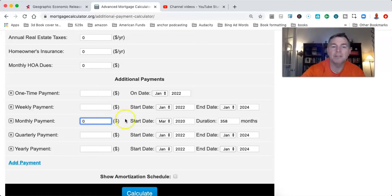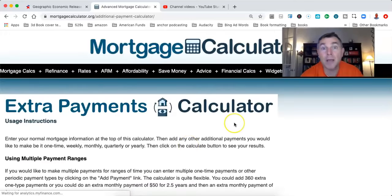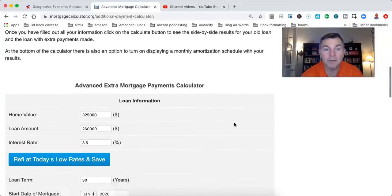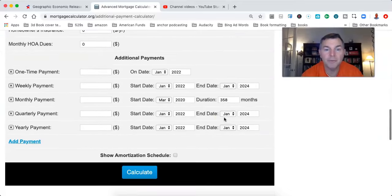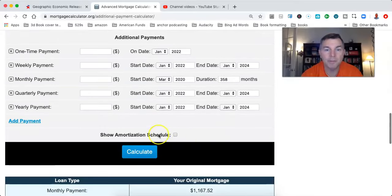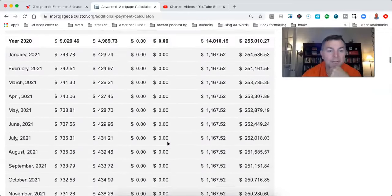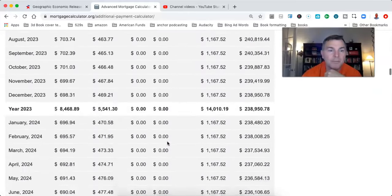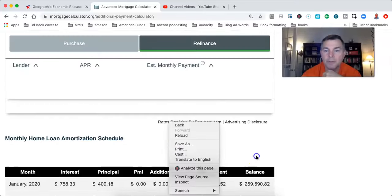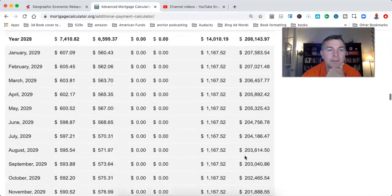Let's see what the amortization schedule looks like in July of 2037. July of 2037. How much do we owe? I want to go to amortization right here. How much do we still owe? July of 2037. Let's see, the balance right there.